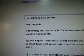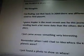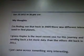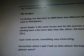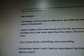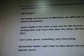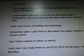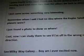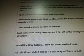Okay. So let's go here. January 23rd, 2012, 8:30 p.m. Eastern Standard Time. My thoughts. I'm finding out that back in 2009 there were different telescopes used to find planets. I guess Kepler is the most recent one for this journey, and it's sending back a lot more data than the others did back in 2010 and 2011. I just came across something very interesting. Remember when I said I had no idea where the Kepler satellite or planets were? I just found a photo to show us where. Cool. Now I can study them to see if I'm off in the right or wrong direction.